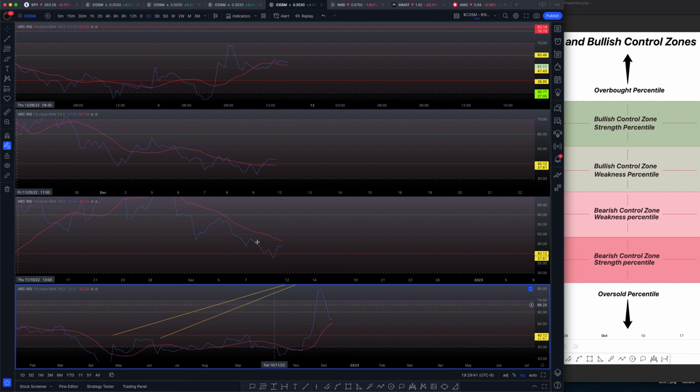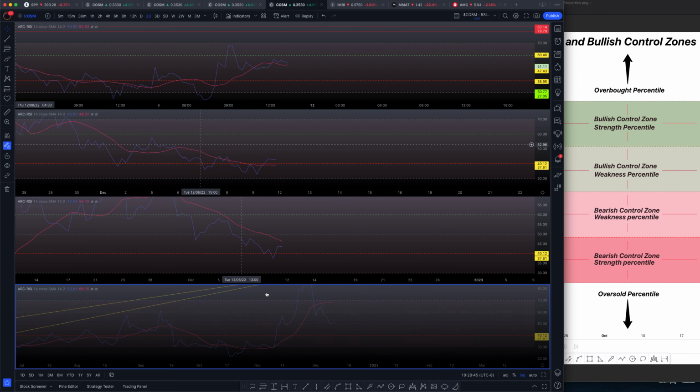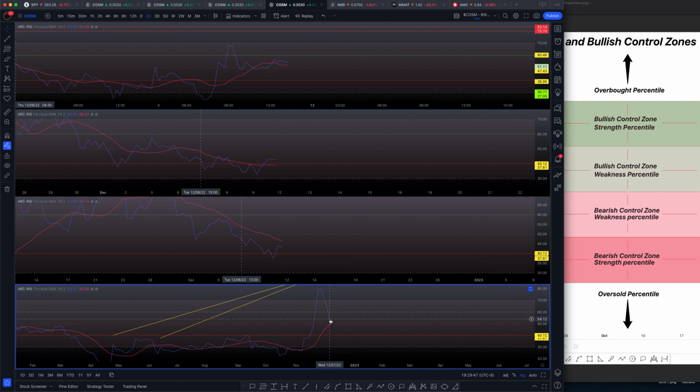Now, yesterday I did mention on the buy daily time frame that we had the moving average below us, and I did mention that we could use this as a form of support before continuing on to the upside. It has since done that.